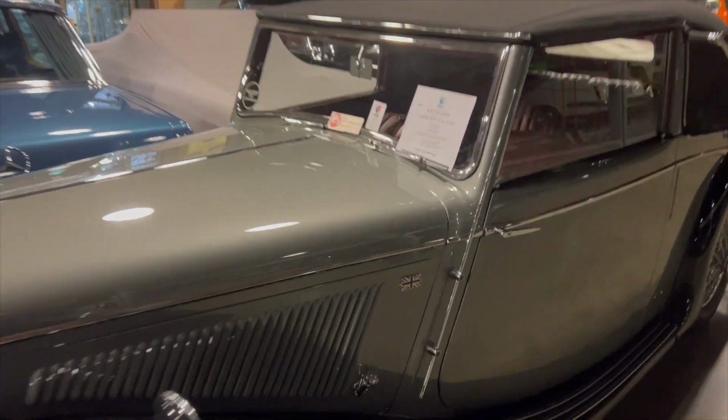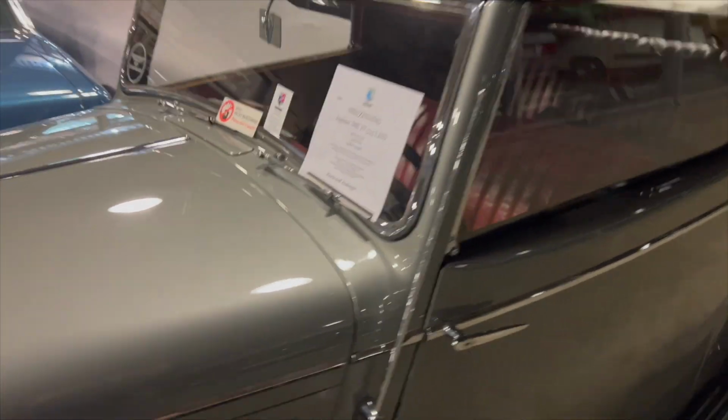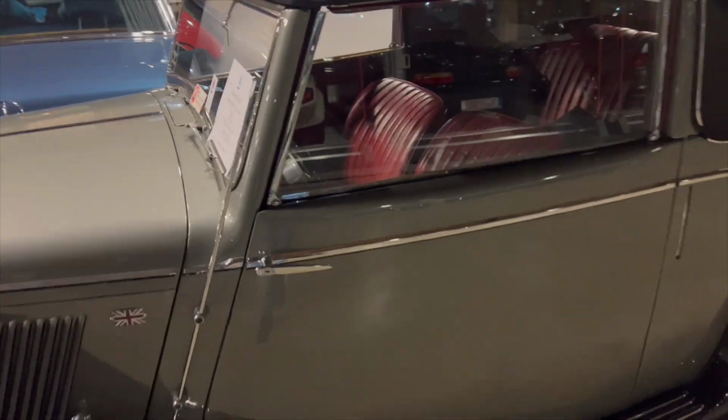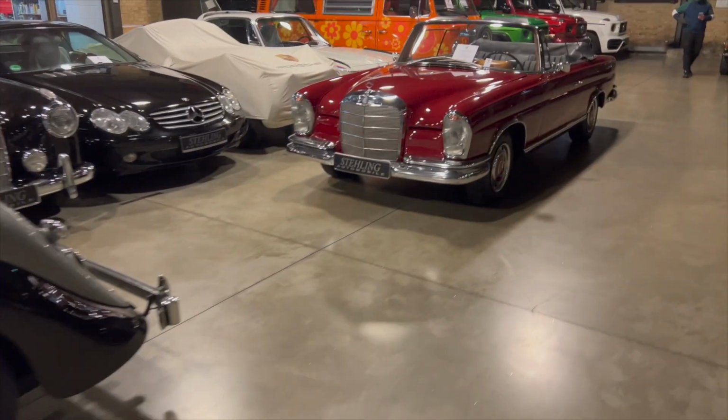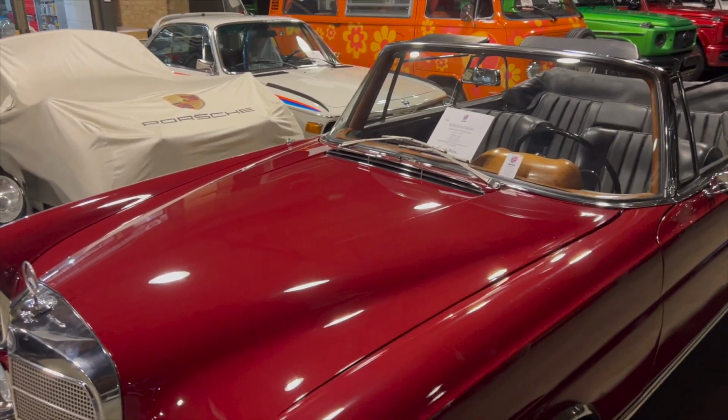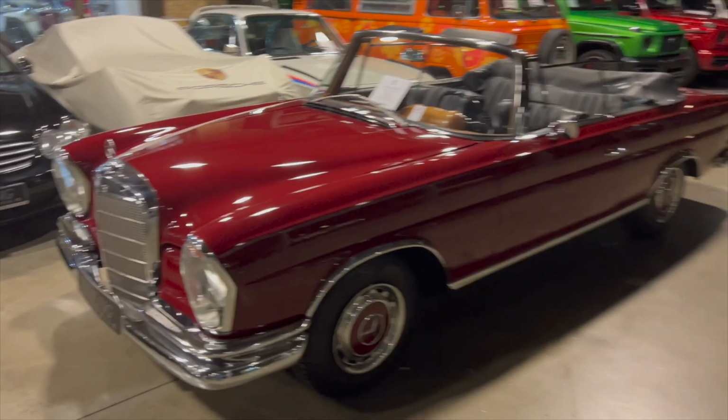So here we have a Jaguar Mark IV 3.5 litre for sale. How much is this? Preis auf Anfrage. Okay, so it's expensive. It's very expensive. And then here we have another Mercedes-Benz Roadster for sale for 120,000 euros. That is expensive, but it is beautiful and finished in a lovely color.